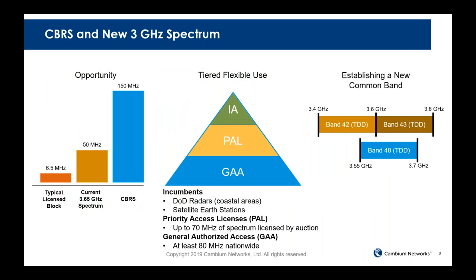You probably have seen a graph like this before or a slide like this before, but what this talks about is really the opportunity in this band. So today, currently, there's 50 megahertz of spectrum between 365 and 370. Typically in a licensed band, you're paying for a lot less spectrum, and you have to make maximal use of that spectrum. What CBRS is doing is bringing another 100 megahertz to the table, but it's being done so in a tiered use structure. And that means there is different levels of users.